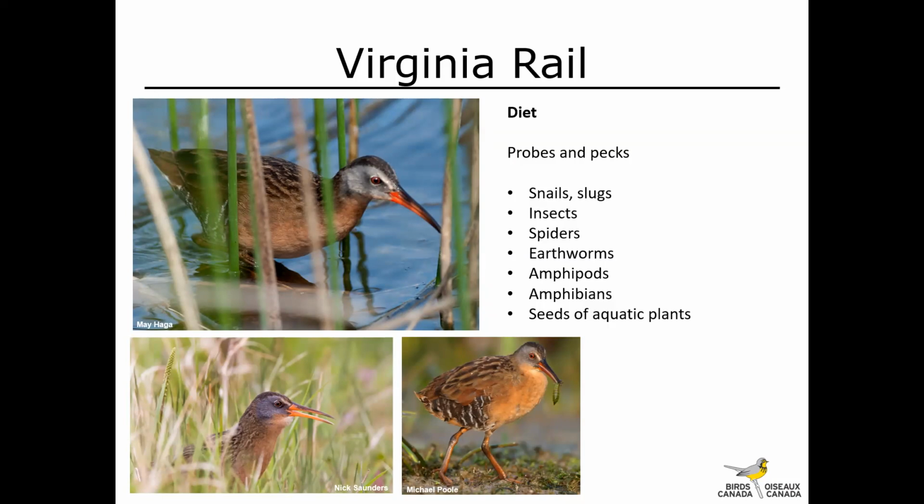And as you might imagine, with a bill that's long and droopy, as we've seen with a few species, those guys tend to do probing and pecking. So they're going to go after all kinds of little invertebrates, even some small amphibians, and occasionally seeds as well. So they're just going to be eating all the protein that they can find with their little bills.